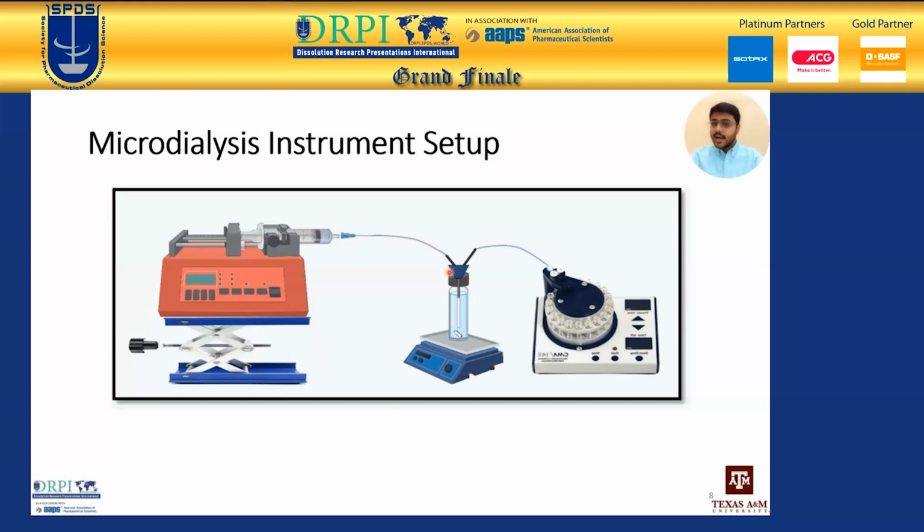these tubings, and it reaches the probe area where the actual diffusion occurs. And at a given time point, the samples are collected with the help of the autosampler here. So this is the depiction of a typical microdialysis instrumental setup that we have in our lab.